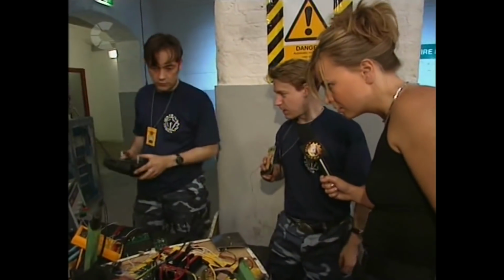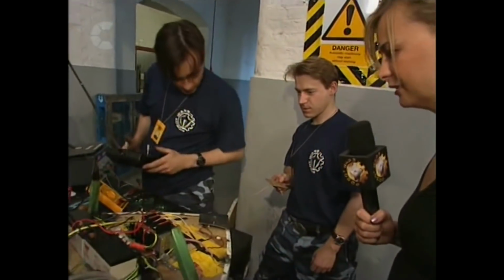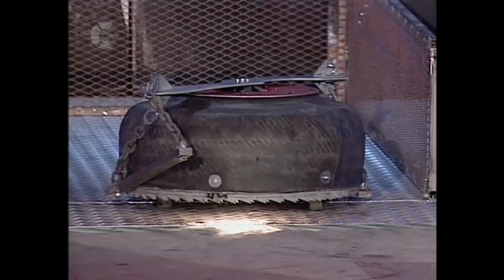Sorry, can I try this? Yep. No, other one. Do I need to stand back while you try that? Oh, you haven't connected the battery, have you? No! Robot ears, stand by.